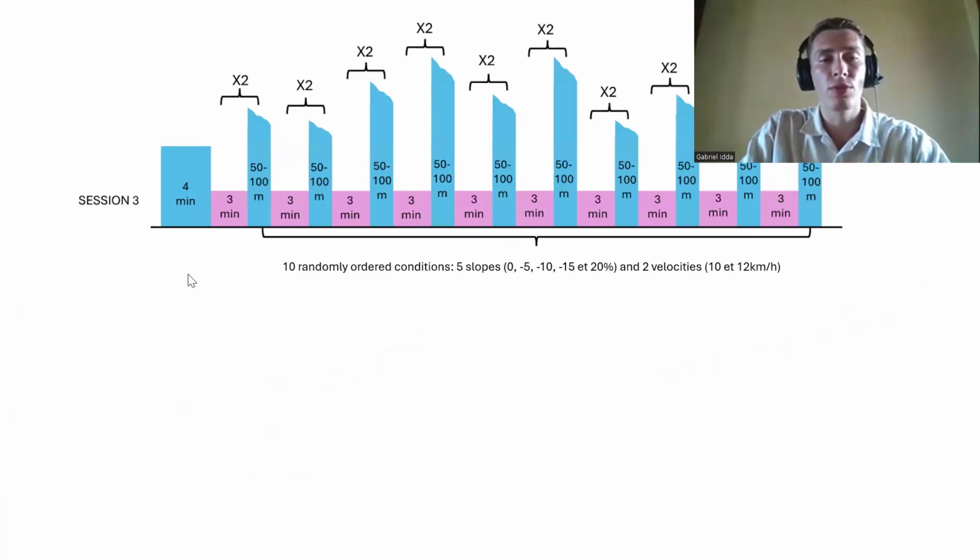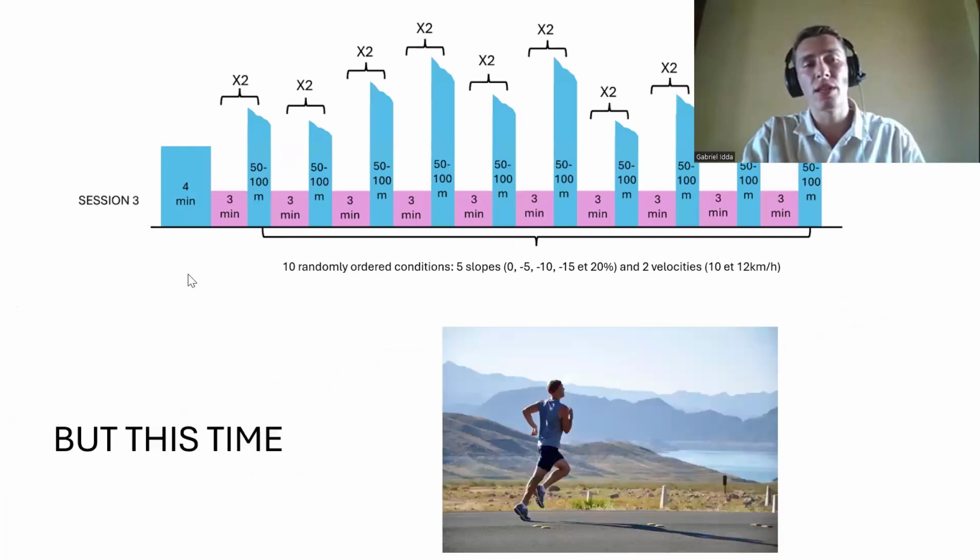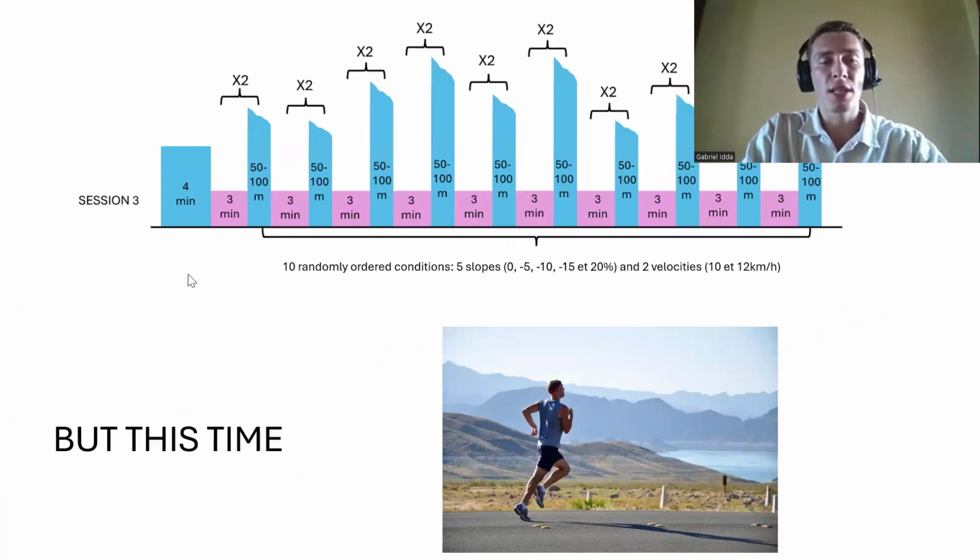So now, the second objective is to try to move these results that were inside the lab to outside the lab. We did kind of the same protocol. We had a third session where the participants ran outside for 50 to 100, 200 meters, and where we could measure the EMG of the vastus lateralis and the gastrocnemius lateralis at the same time again, but this time outside, and we'll try to see if these results are consistent with the ones we had inside the lab.